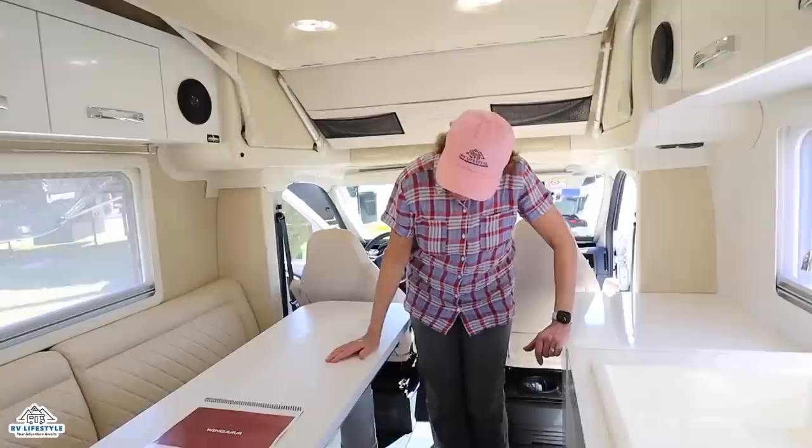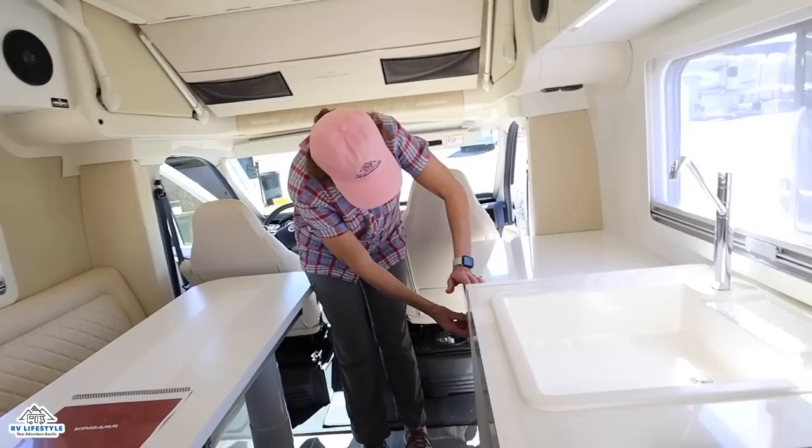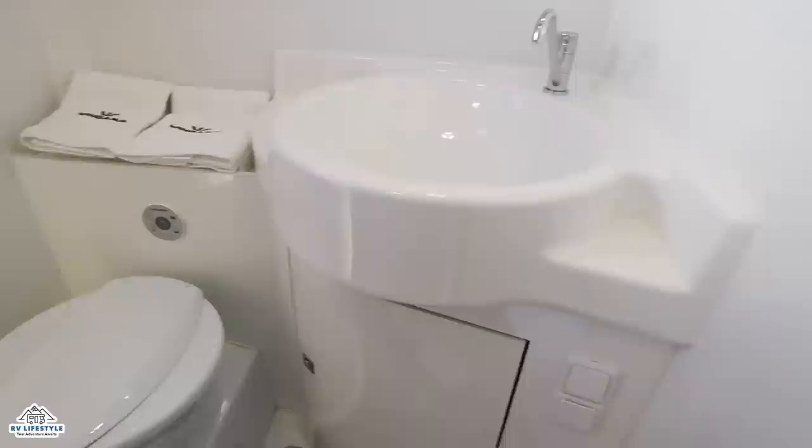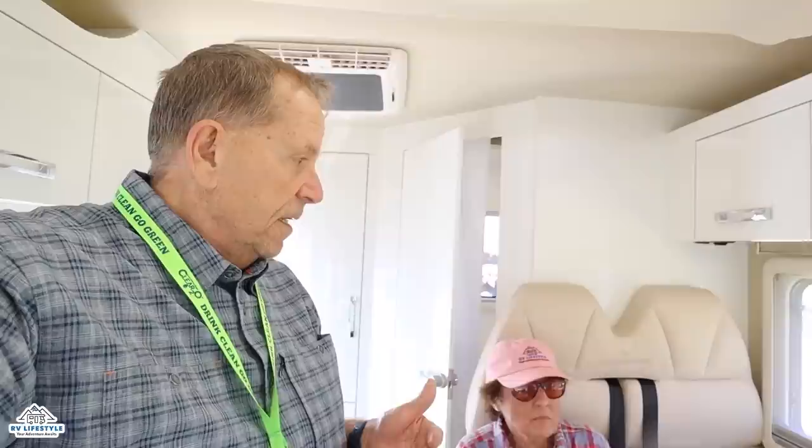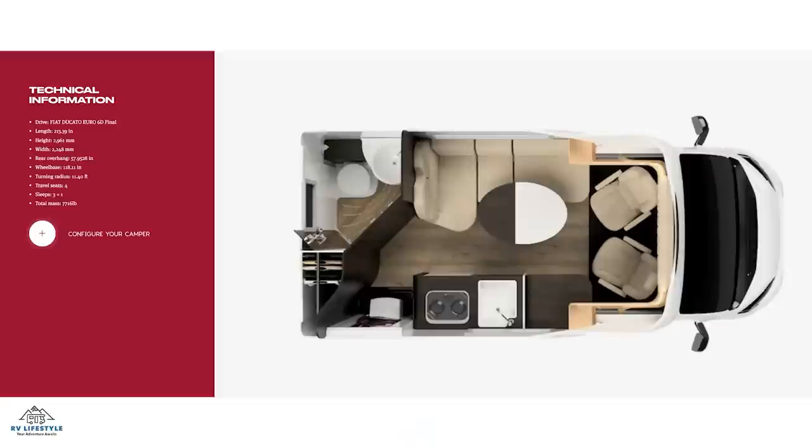And this lowers and makes into a bed, I'm sure. It's very attractive. Oh, self-closing drawers. Well, it's a nice bathroom, big sink. This is a cassette toilet, and you empty it through the outside. It does seem wide, but what I'm attracted to is how nice this would be to run around town in as a vehicle. It's not that much bigger than a small truck or even a minivan. And you've got room to sleep, eat, everything you need right in here.